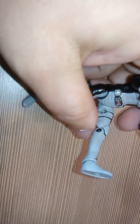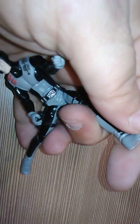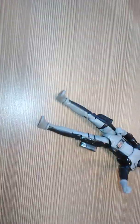Come down to the legs. It's got the typical T hook at the waist, right at the hips. Lift up out here about 90 degrees. Double knee joints. At the ankle, swivel all the way around. Also bends at the ankle. So let's go ahead and take a look at Torpedo all set up.